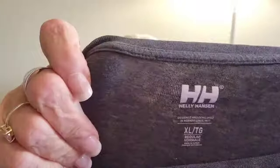Helly Hansen, extra large, HH. I haven't ever heard of Helly Hansen. If you have, let me know what you have heard. It looks like a nice shirt. It is a t-shirt. Very good condition, kind of charcoal gray.